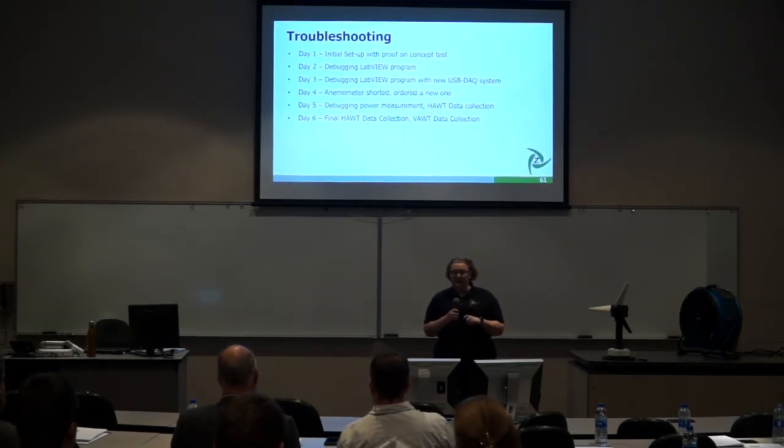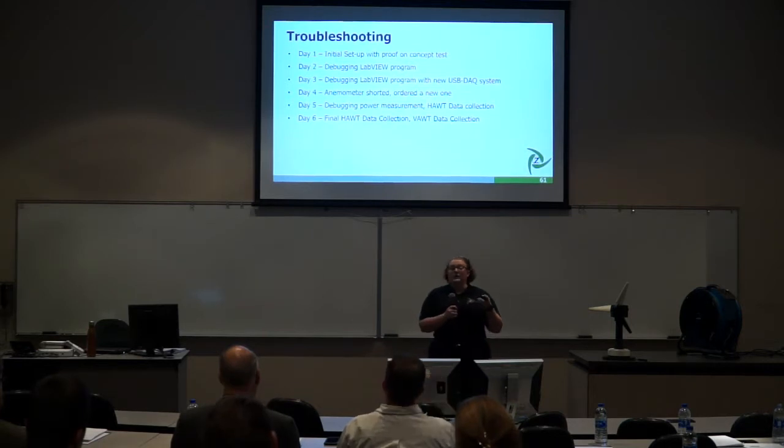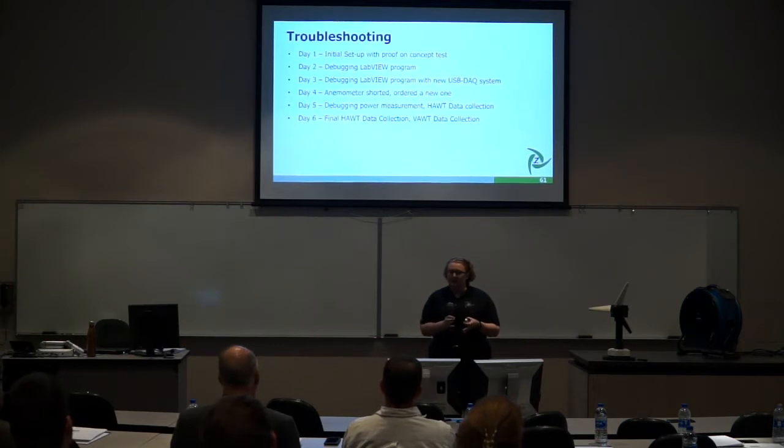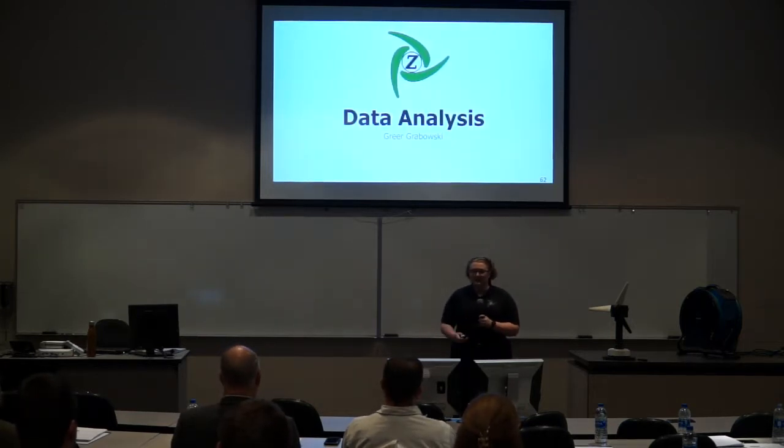Day five, we spent debugging the power measurement. We were receiving some very odd numbers from the USB power meter, so we decided to measure the voltage and the amperage of the anemometer directly through the circuit. However, we discovered that when you're attempting to measure the amperage in series, we are assuming the internal resistance of the multimeter and the motor was slowing significantly, and the turbine was not spinning as fast as it was when we were not measuring the amperage. And then finally on day six, we collected our final hot data and did some testing with the VOC. I will now talk about the data analysis and results.